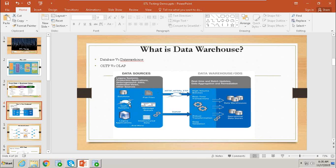But we are talking in terms of business value, right? So how we see the data will become different. That's the reason we do a lot of transformations. We change the data, we clean the data. We want to see the data in our defined format. So that's where we need to transform the data, and that is the reason we use ETL tools.